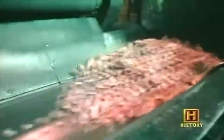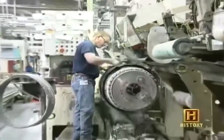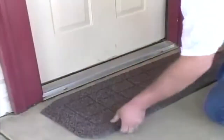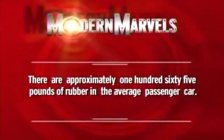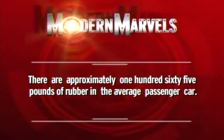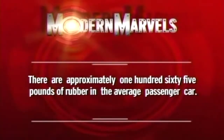The basic process of mixing natural and synthetic rubber with other chemicals and additives into a pliable compound that can be molded, injected, compressed, or extruded isn't just used in making tires. It also creates many other products that surround us daily. There are approximately 165 pounds of rubber in the average passenger car. Rubber will return on Modern Marvels.